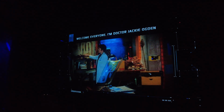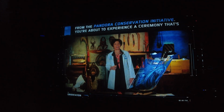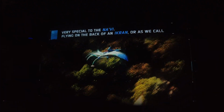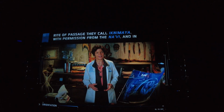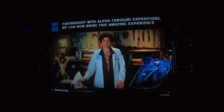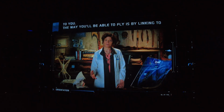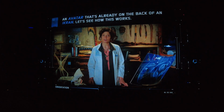Welcome, everyone. I'm Dr. Jackie Ogden from the Pandora Conservation Initiative. You're about to experience a ceremony that's very special to the Na'vi, flying on the back of an ikran, or as we call it, a banshee. To the Na'vi, connecting to an ikran and flying on its back is an incredibly important rite of passage they call Ikni Maya. With permission from the Na'vi and in partnership with Alpha Centauri Expeditions, we can now bring this amazing experience to you. The way you'll be able to fly is by linking to an avatar that's already on the back of an ikran. Let's see how this works.